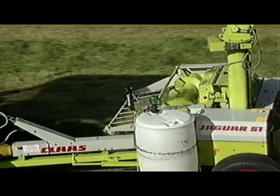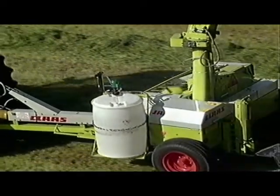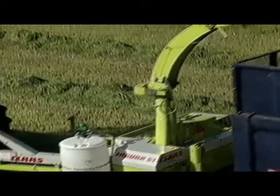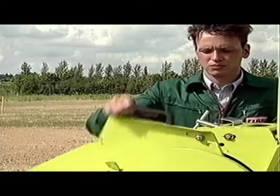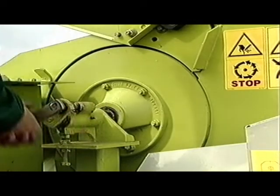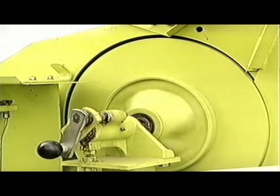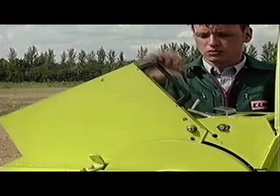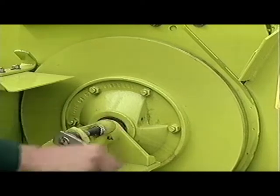Blunt knives and a poorly adjusted shear bar consume power and reduce performance, so carrying out these daily tasks has been made as easy as possible. To sharpen the knives, just open this guard and turn in the rotary grindstone until it makes contact with the rotating flywheel. When the blades are sharp, stop the PTO, back off the grindstone, lower the guard, and turn the handle to clamp it in place.